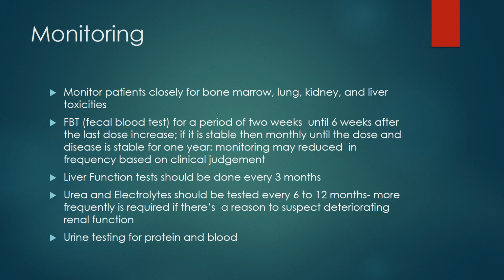As for monitoring patients on this drug, monitor patients closely for bone marrow, lung, kidney, and liver toxicities. Fecal blood tests are also advisable for a period of 2 weeks until 6 weeks after the last dose. If it is stable, then monthly until the dose and disease are stable for 1 year. Monitoring may reduce in frequency based on your own clinical judgment.